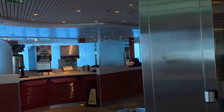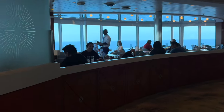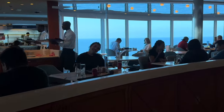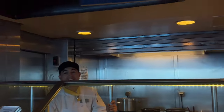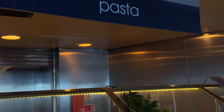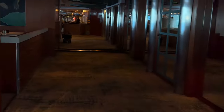Now, if you've been on Icon of the Seas and you're about to chime in, well, I was on Icon and the food was way better than this. Icon doesn't count. We all know they upped the buffet for Icon of the Seas for the first few sailings. I'm talking about your typical Royal Caribbean sailing, Adventure of the Seas, Oasis of the Seas, whatever.